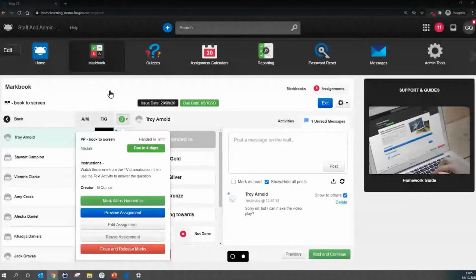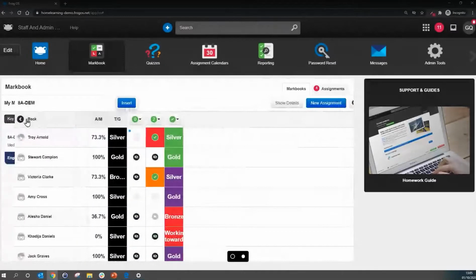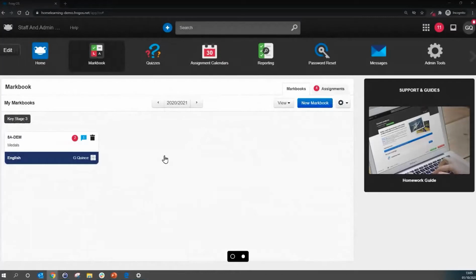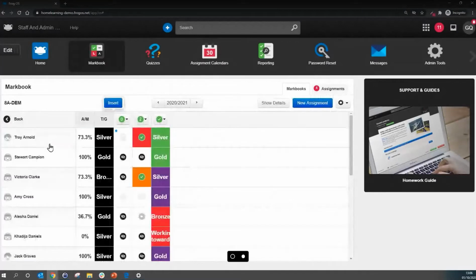Now, my Markbooks are open. So if I'm sick or I'm attending a webinar or for whatever reason, I need another colleague to go in and collect in the work and mark the work for me, then I can have that colleague go into my Markbook and they can interact with my students. They'll be named if they reply to any messages, but it'll be as if they are me.